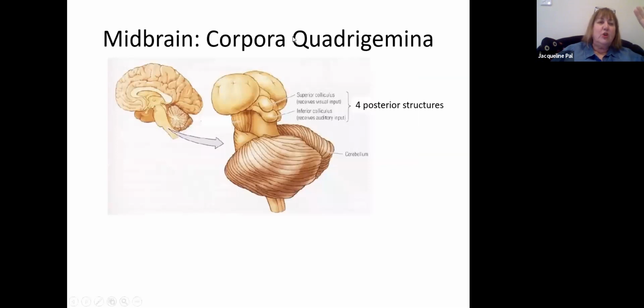If we then turn the brain around and we look at it from the posterior aspect, what you would note is that there are 4 little posterior structures, and all 4 together are called the 4 bodies. So quadrigemina is 4, corpus is body, so the corpora quadrigemina. So there are 4 of them. There are 2 on the right and 2 on the left. And on each of those pairs, 1 is above and 1 is below.